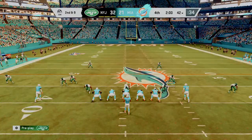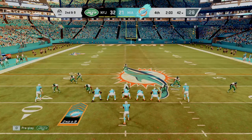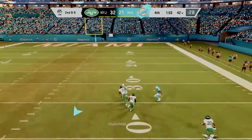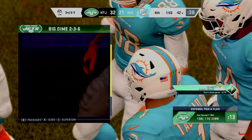So the Dolphins have it as we welcome you back in. And let's see what they've come up with offensively after having time to talk it over. 2nd and 9 now. And that'll be incomplete. Good protection that time, but they couldn't hook up on the long one.